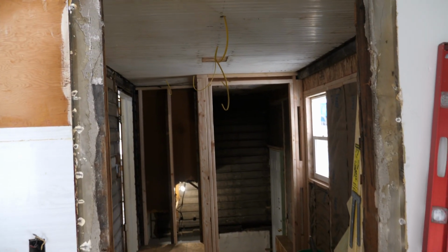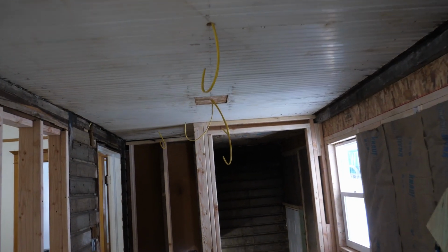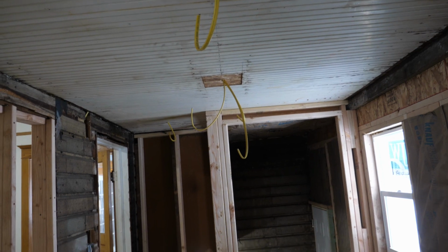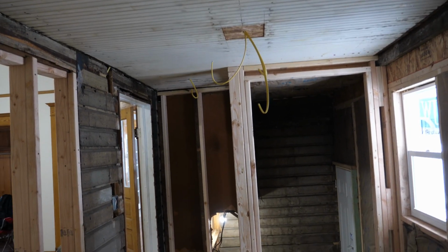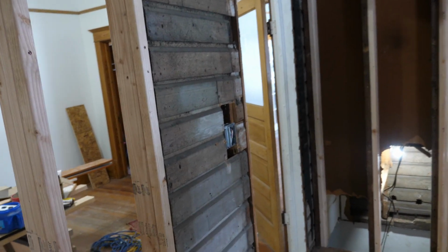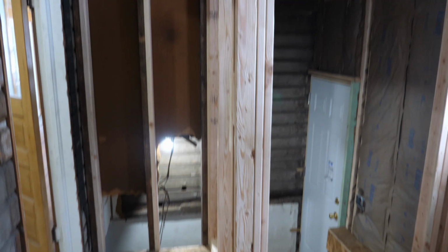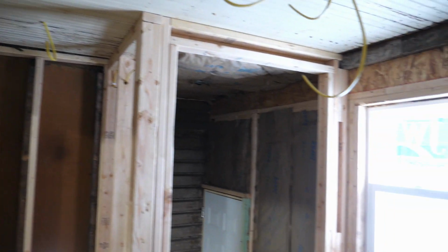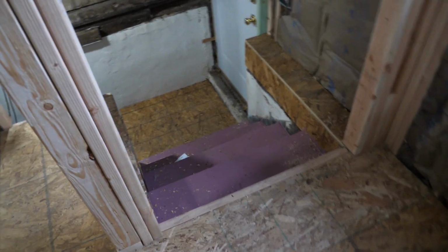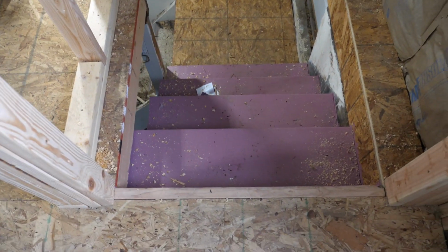Okay, moving in here to the room that is going to be the laundry room. We've got some progress going in here. We got everything framed. We got it wired now. These are drops. After we get it sheetrocked, those are going to be can lights. That's why there's no boxes there. There's boxes on the cans. And we have switches. And we have the wall framed up around the stairs, and the new framing for the new doorway right there. And the first set of steps is built. And yes, they're purple.